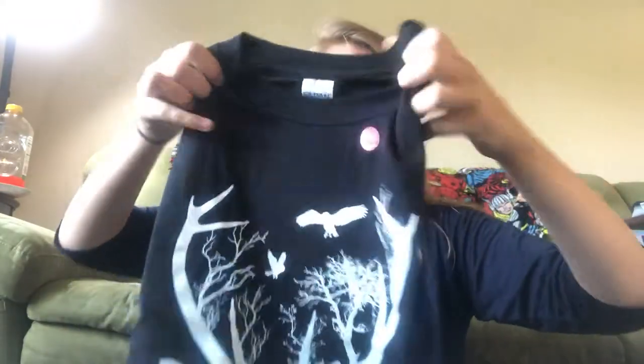I don't know if the shirt has ever been in a bag before like this, but that's cool. So the design looks like this. I think it's just after Prongs and Harry and James's Patronus. So it's not super Harry Pottery, which is kind of cool.